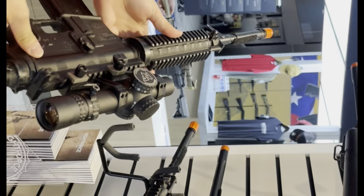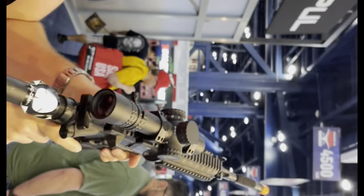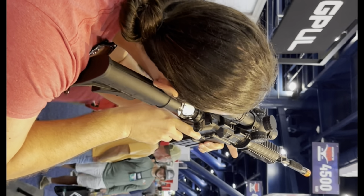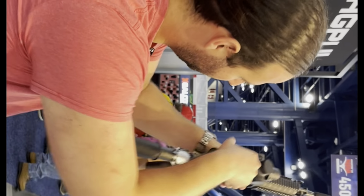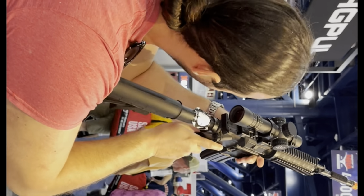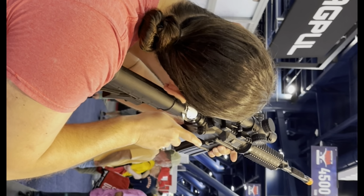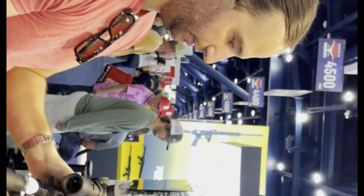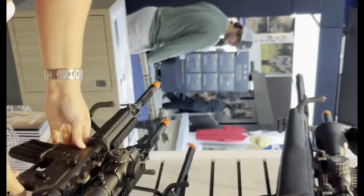Low powered variable optic. Ooh, with a red dot included. This thing is fantastic. Wow. These are really nice. That's why they cost so much.